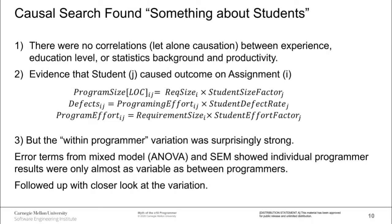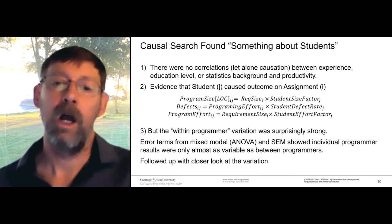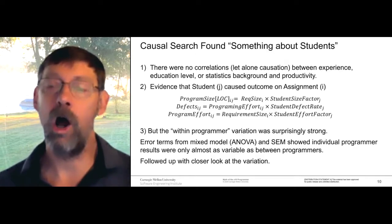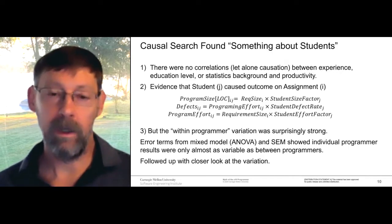We found that the defects were related primarily to programming effort, and the programming effort was largely a matter of the requirement size. All of these depended on the student, however. So the student was a common factor in each of these. So there was something about the student that did vary very clearly.